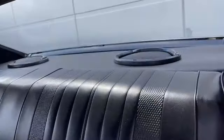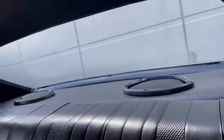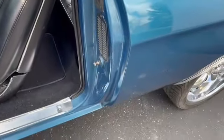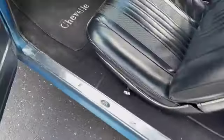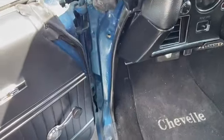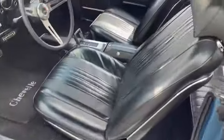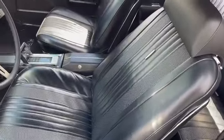Let's check out the cabin. 6x9's in the back. Your deck is good. Headliner is great. All your weather strippings are fresh. It's a fresh car. This is a new car. No rust anywhere to be found. I should tell you that, but original weld still on the door. Interior's in excellent condition. It's all brand new, so.